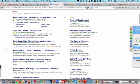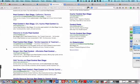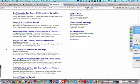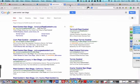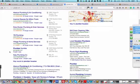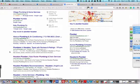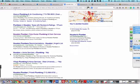And then I would do the same process in about 5 cities. I'm just going to do different niches, different cities here. Just for example, here's plumber Houston, and let's see, plumber. The Yelp's showing up twice here.